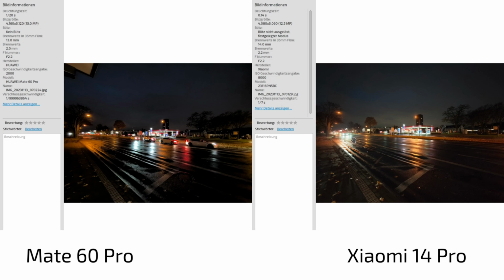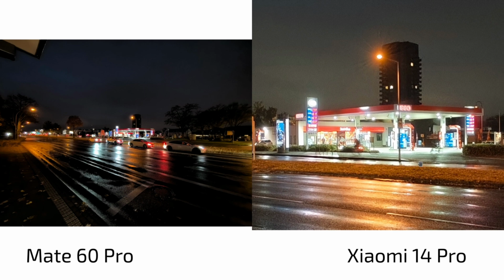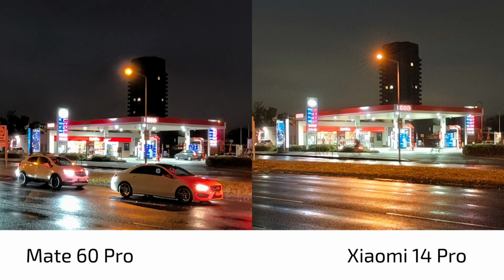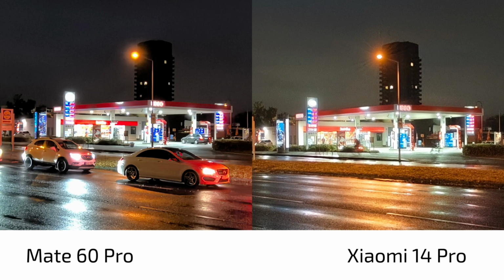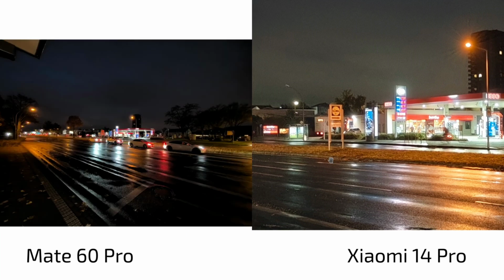So actually, what it was probably doing with the Xiaomi 14 Pro is that the night mode was kicking in, whereas on the Mate 60 Pro it apparently did not kick in. So when we zoom in, what we can clearly see is a lot of noise on the Xiaomi 14 Pro, but the fuel station is relatively nicely exposed, whereas on the Mate 60 Pro it is overexposed for sure and looks a little bit worse in terms of HDR, but it's also not as noisy as the Xiaomi 14 Pro for sure. Which one would you prefer here in this case?